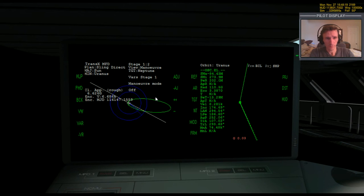And there we have it. So let's come back to 1x. Looks like the gravitational influence of Uranus was down to 0.03 when that happened. Now there's actually something I want to do here before I set up the mid-course correction, the maneuver. What I'm going to do is press Control S to save the scenario right here where I'm at.